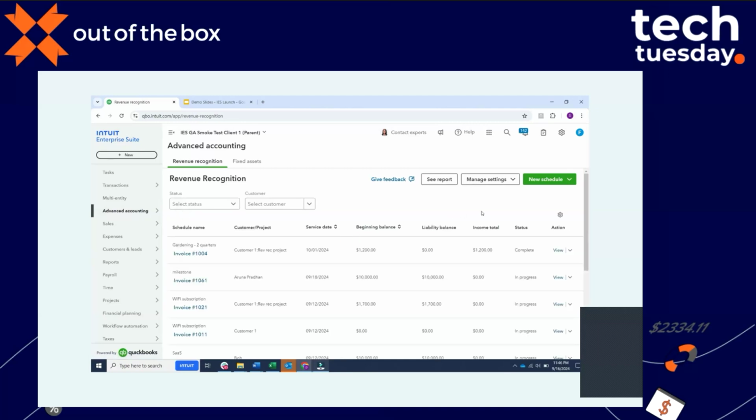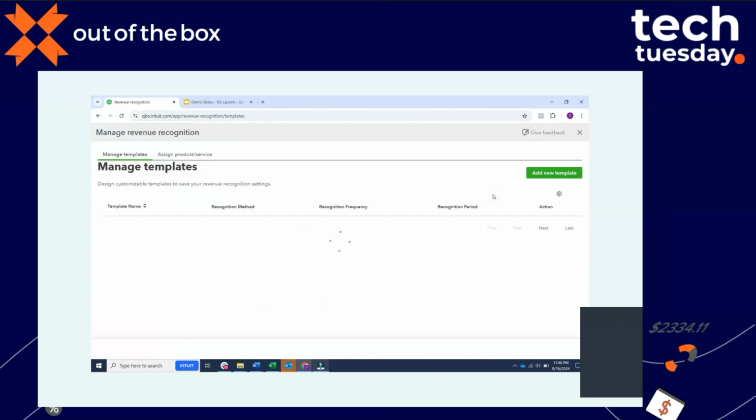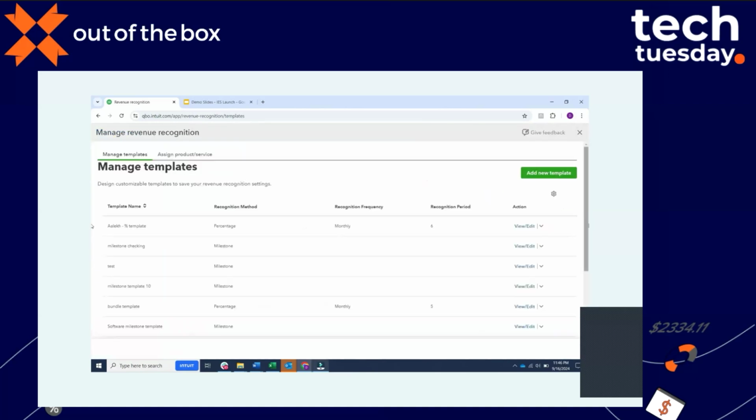Now that cash flow is sorted, Priya needs to ensure that our accounting team follows accrual accounting and only recognizes revenue when it is earned, rather than when it is invoiced. To support this, she leverages the revenue recognition module, allowing her to set up a template that will automatically post the revenue to the GL on a straight line basis.